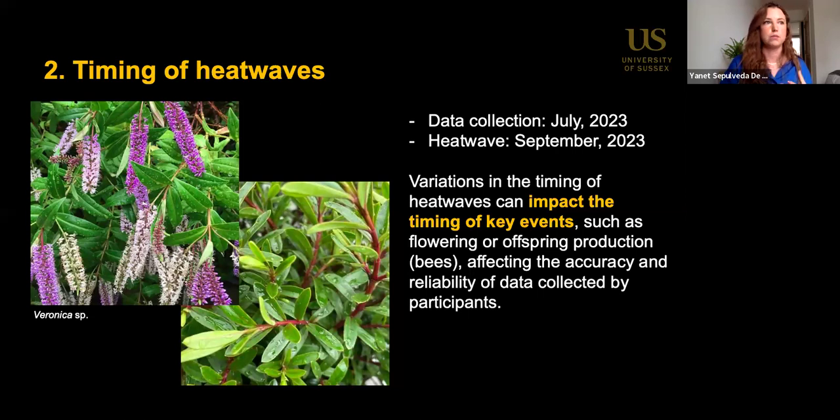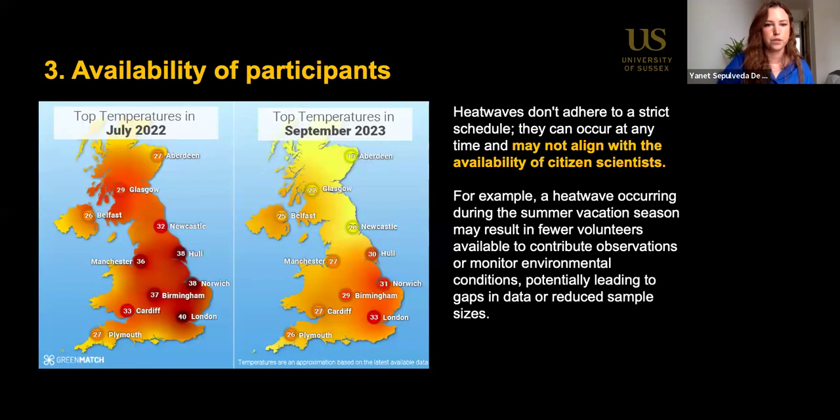So that reduces the data that we receive, and also could be time consuming and maybe off-putting for some people. Also, some bees, for example, some bumblebee species are naturally dying at that point. So we did observe some changes in abundance, which could be due to the heat waves or could also be just because of the natural death of bees.